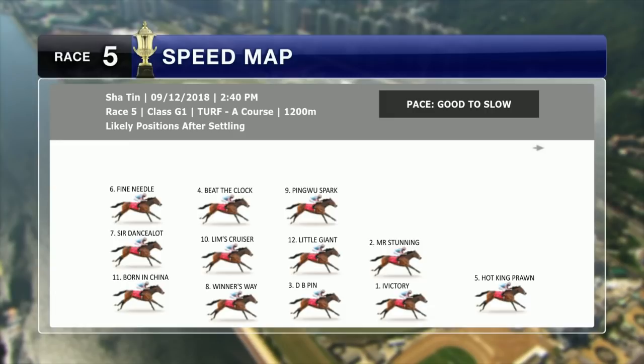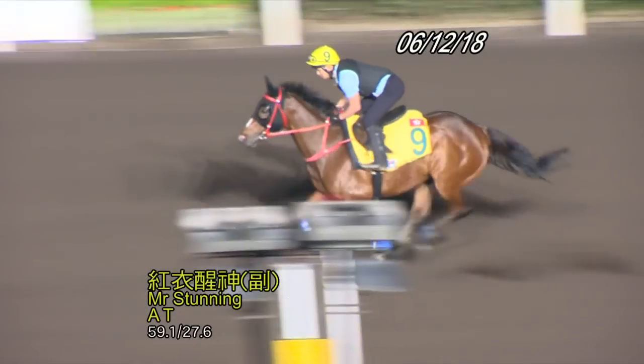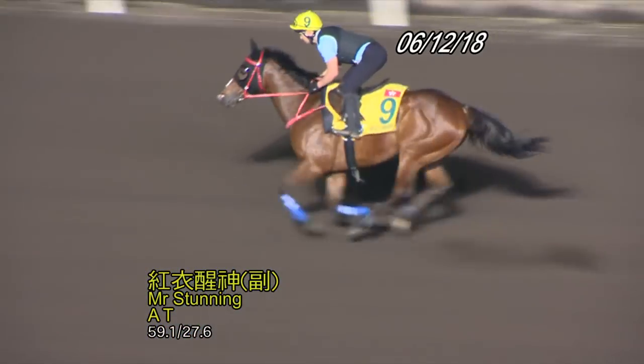Wonder where Little Giant ends up. Singapore's galloper, Limbs Cruiser, it's been suggested that he wants the rail, so they'll probably hunt through the inside if they can. Good to slow possibly on the speed map. Don't think they'll overdo things unless there's a surprise.